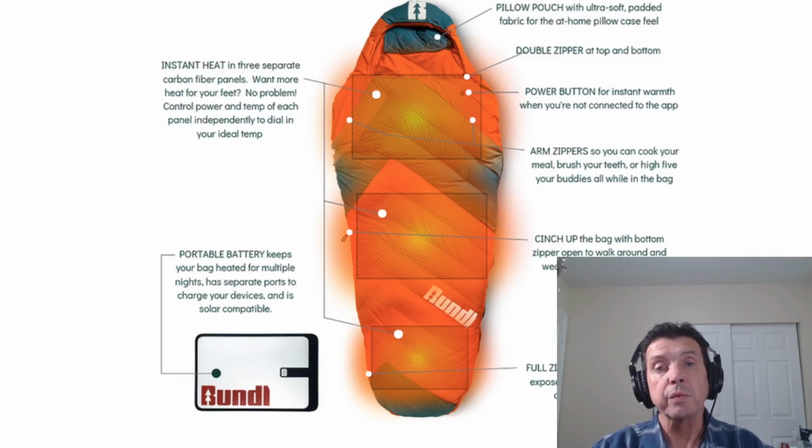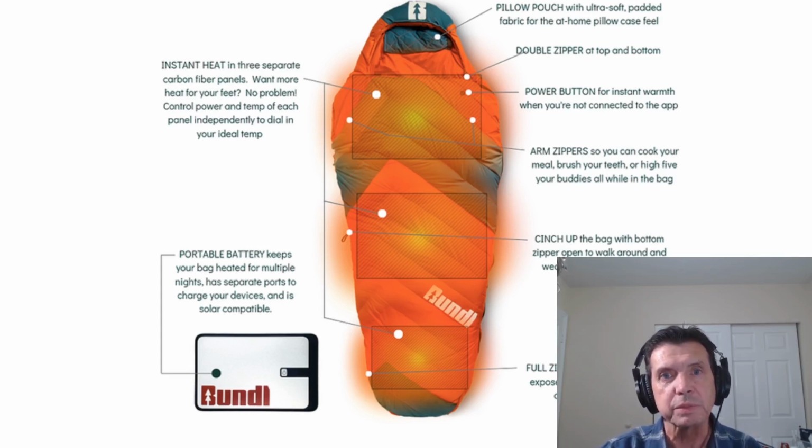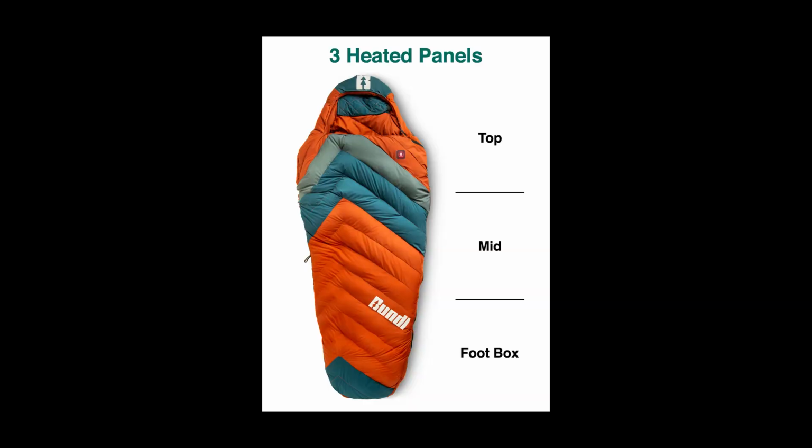All right, so right here we've got a list on this graphic of some of the features. Let's go through them together. I think this is pretty neat, and it seems to be really well thought out. We have 3 separate compartments, one up around your chest, one around the middle, and one down around your feet, that you can control at different temperatures to make yourself comfortable.